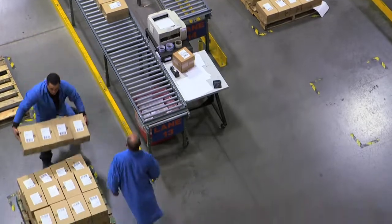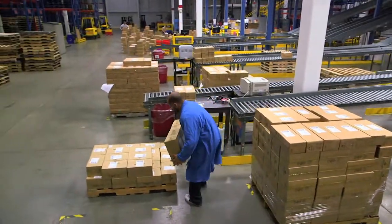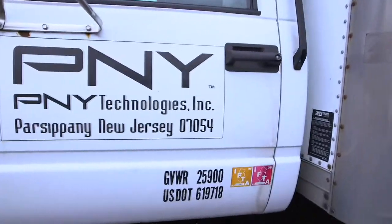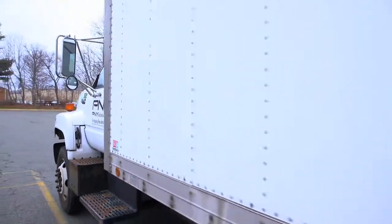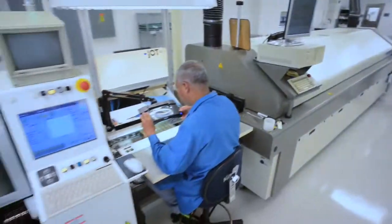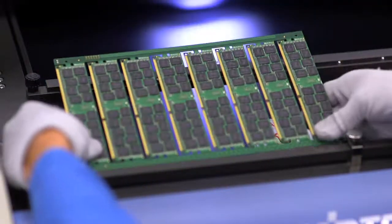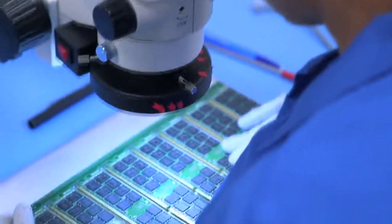With this wide array of operations, PNY has the capability to offer customized turnkey solutions with extraordinary speed to market and over 1 billion products shipped to date. PNY is firmly committed to reducing environmental harm and their ecological impact in all areas of business operations.